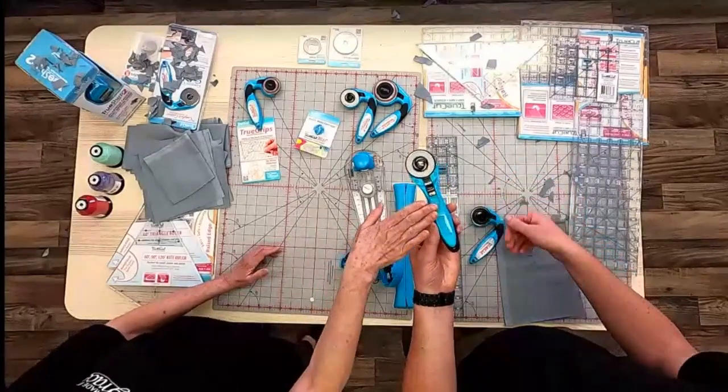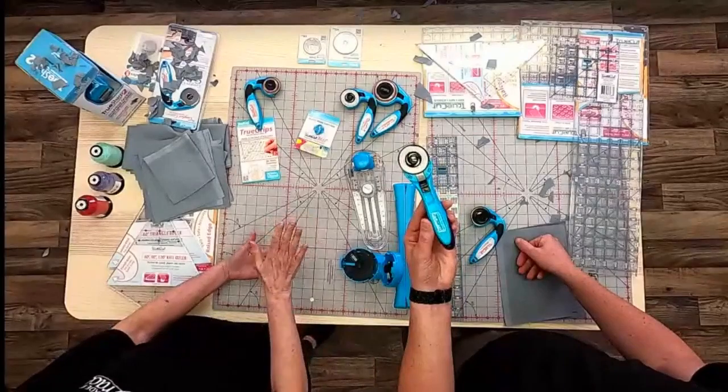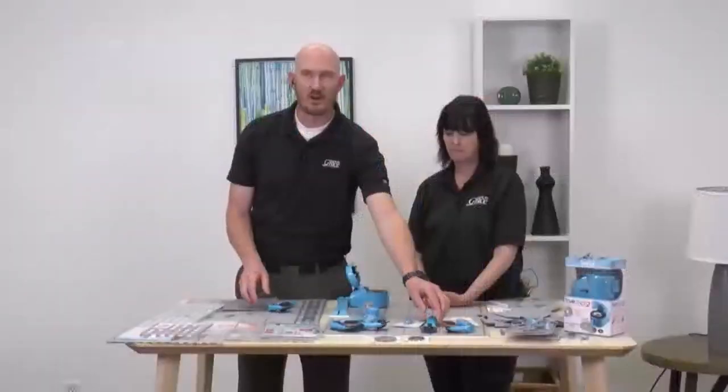And we have our straight cutter, which is awesome as well because it's very comfortable. Not as comfortable, but it is very easy and comfortable to use. So let's go ahead and put this one down and let's talk about our comfort cutter for now.